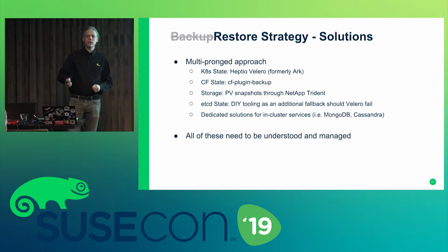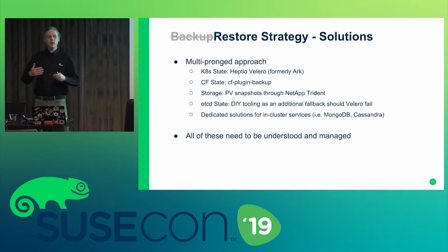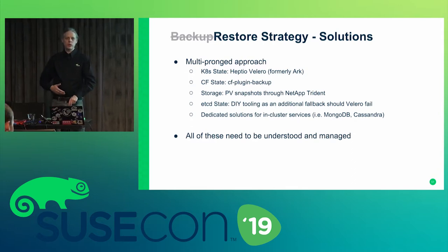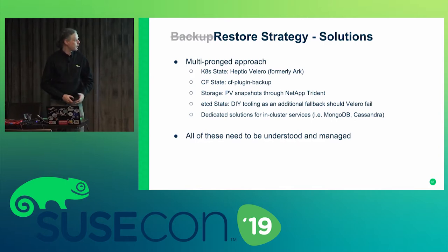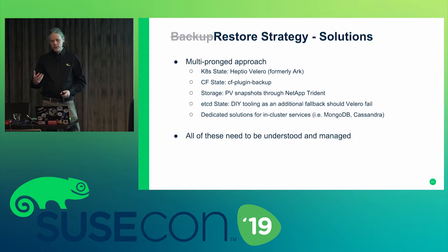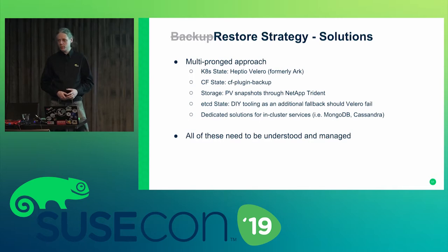And then we also built some very lightweight tooling around etcd to just have another copy of the whole etcd state, taken at a lower level than we would get when we interact directly with the Kubernetes API for backup, like Heptio does. And we also added dedicated solutions for in-cluster services like MongoDB and Cassandra. One really important thing was that all of these needed to be understood and managed by the ops people that will be running our platform.